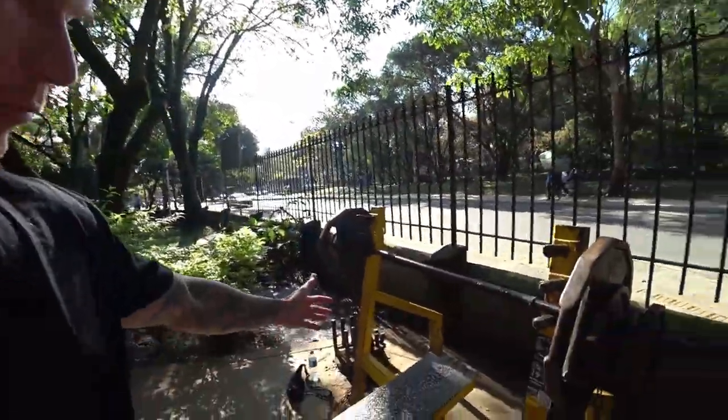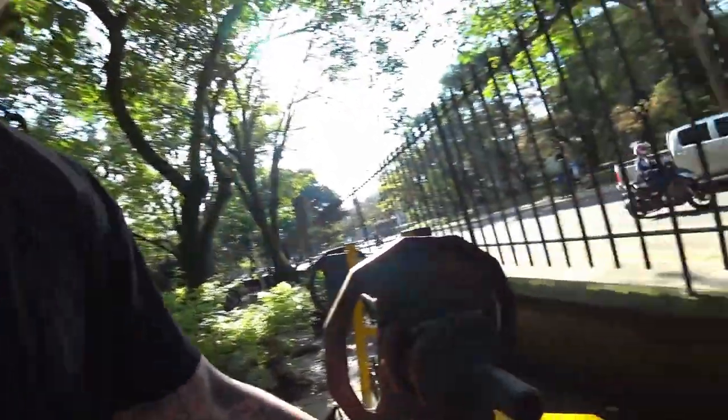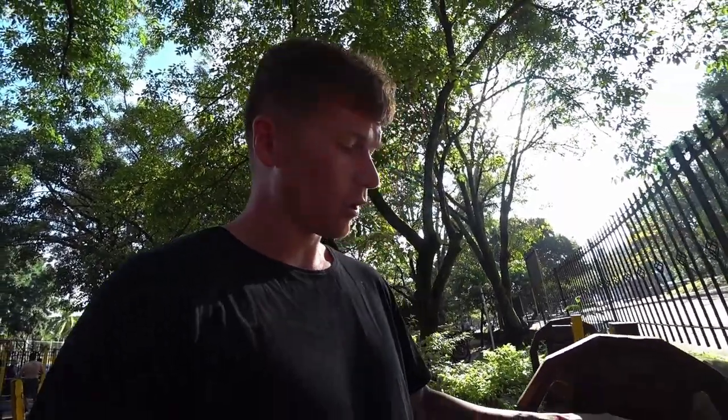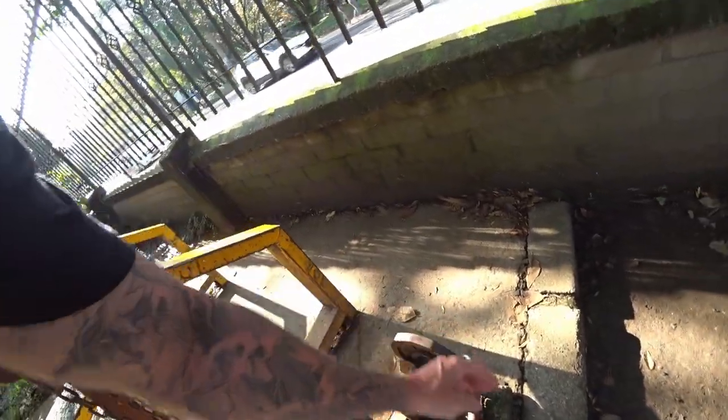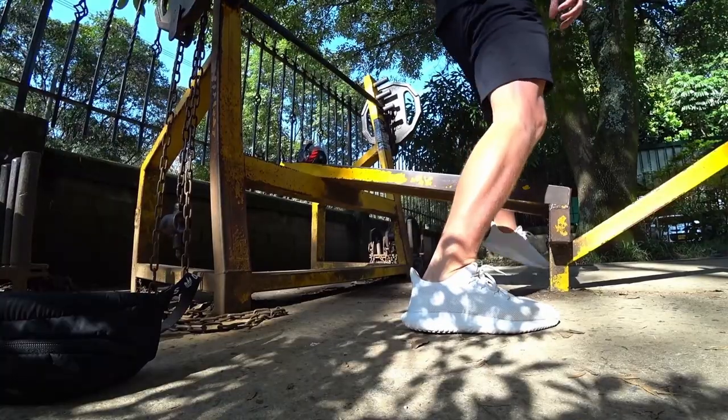So here's one of the bench presses, incline. You can see the weights are chained down so that you can't steal the weights, which is a good thing, you know. That's why the gym exists, because there are weights here. Kind of cool. I mean, it probably adds a little bit of extra weight, but probably not a whole lot.